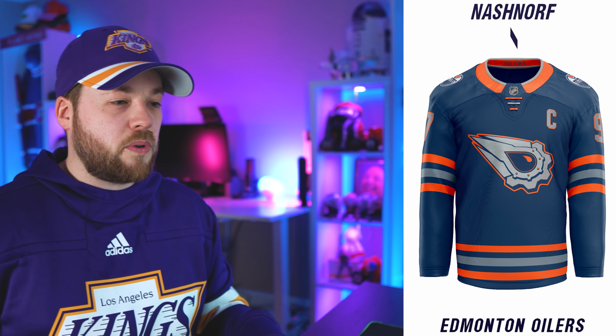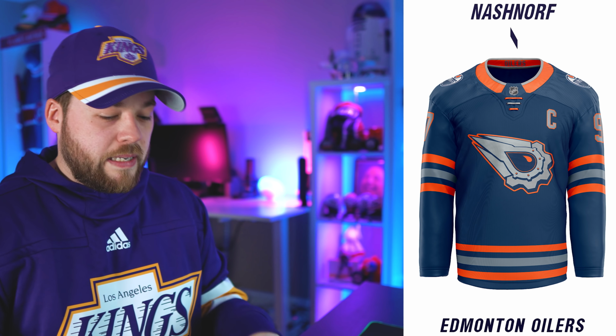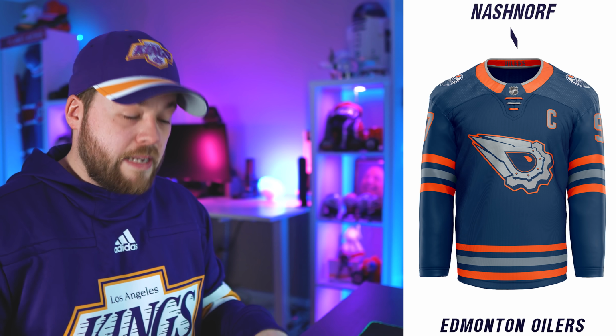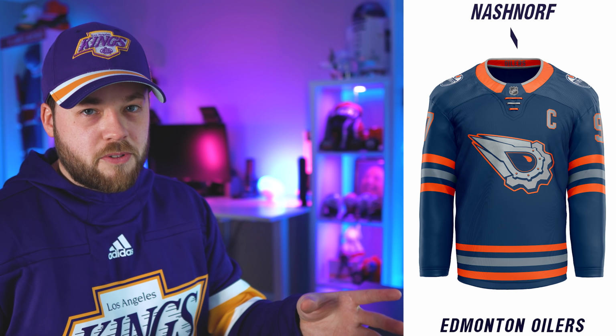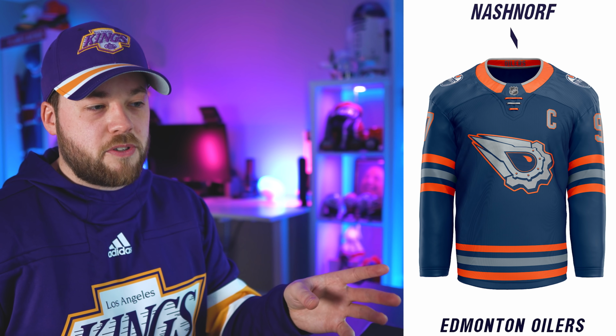Number 12, the Edmonton Oilers. This was really cool, and I know that, again, I'm in the minority here. Most people don't like this oil cog design from the mid-2000s or the early 2000s. I was in high school at that point and watching a lot of hockey, so I'm very nostalgic when it comes to this jersey or this kind of era of the Edmonton Oilers. So I like to see this stuff.